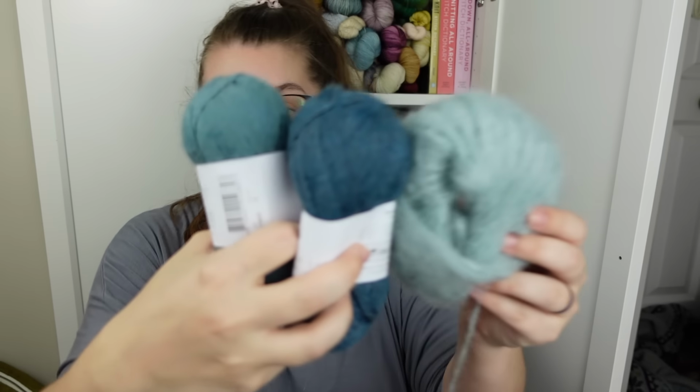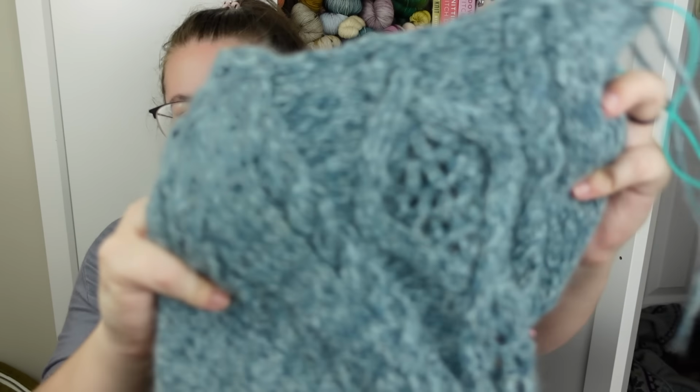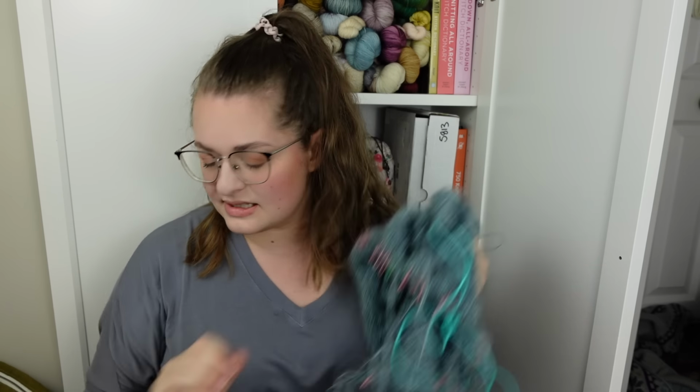So there's actually 3 different yarns in here. And I'm just not getting the texture and the stitch definition that I want. And so that is preventing me from picking it up. And I really love this sweater. It's so cute. Sure, I hope I'm putting pictures on the screen. It would be helpful. I'm just not wanting to pick it up because I'm not getting the stitch definition that I want.